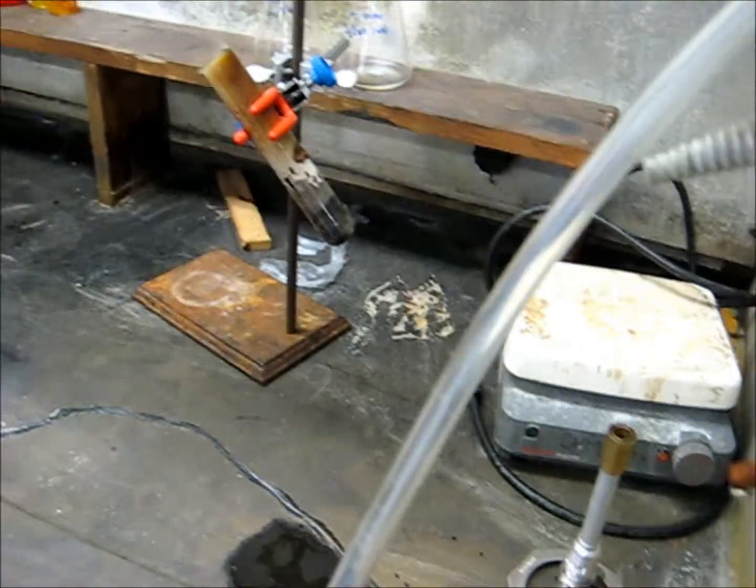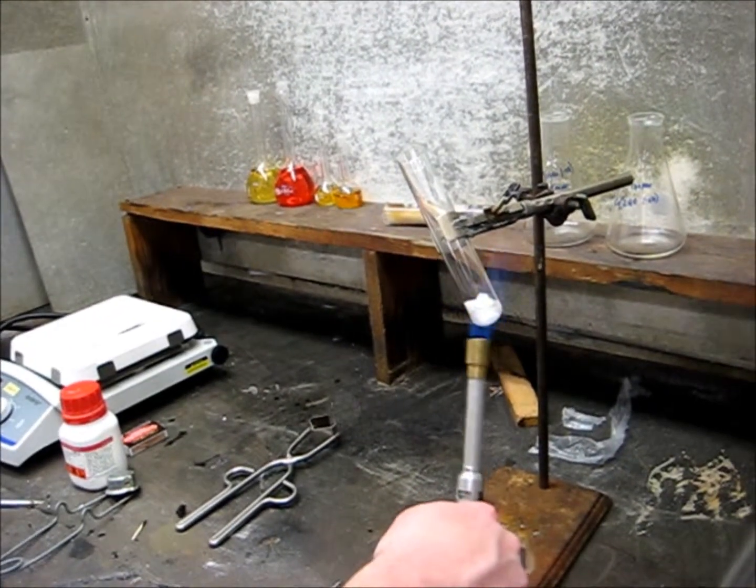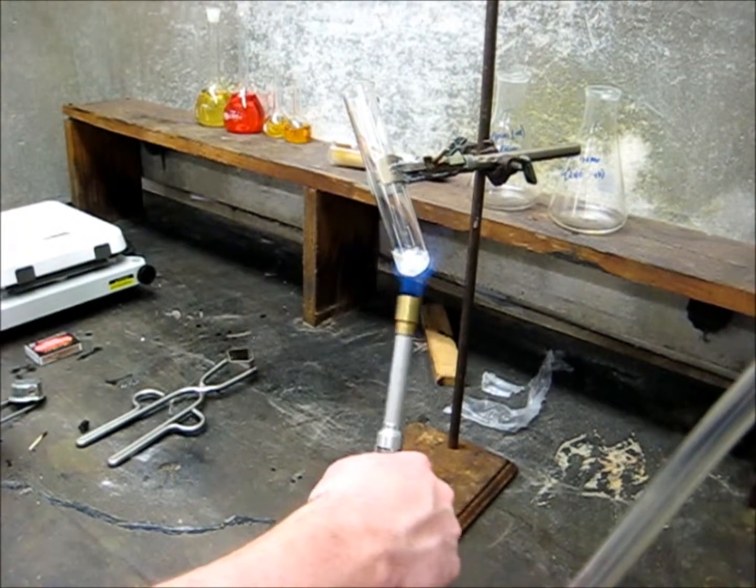Well, I have large test tubes. I worry this may get really super hot. I can guarantee you it'll get super hot. Big chunk needs to melt. Okay.